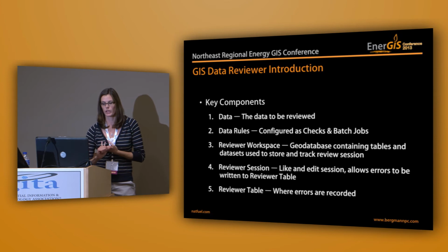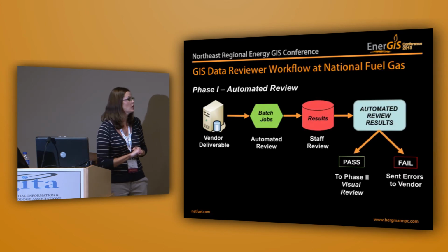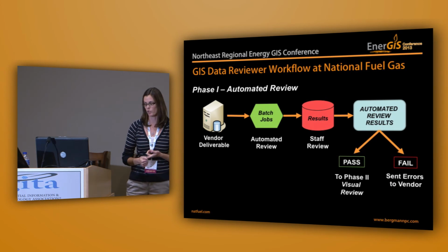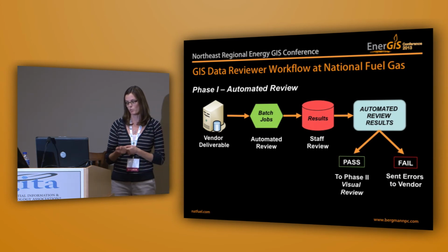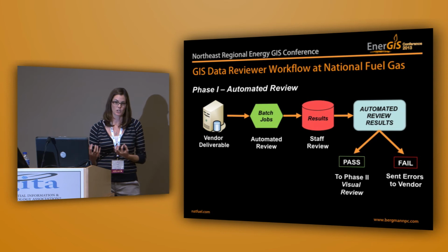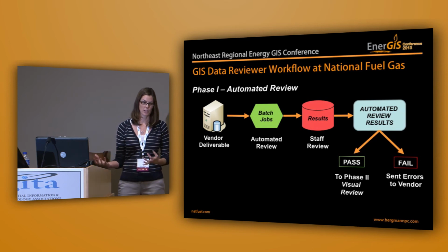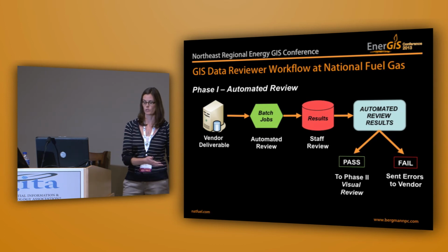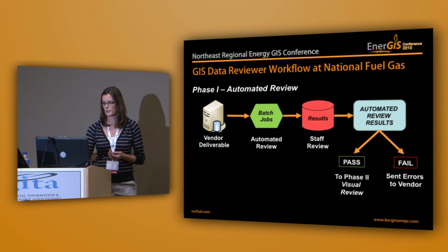So basically, National Field had a two-phase workflow with their quality control. The first was automated review, where they would essentially go through this process. Robert would run the checks, and then he would review the results, and based on their acceptance criteria, the data would either pass or fail. If it passed, it would go on to the next phase. If it failed, data was returned to the conversion vendor.